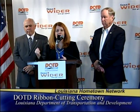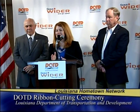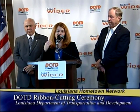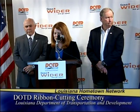However, I do want to state that we will have some ongoing work. We don't expect any closures during the day of the 3 lanes. There may be some closures at night. You'll notice some barriers are still out there on the interstate that need to be removed. But for the most part, the project is complete because the motorists now get to drive a 6-lane facility from the split to Siegen. So we're just very, very excited to be able to bring this project to the traveling public.